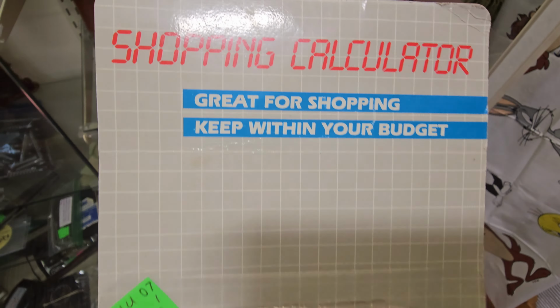What is this? Is that what they'd call iodine? Not sure. Can't remember. Piano keyboard. Full set of key covers.